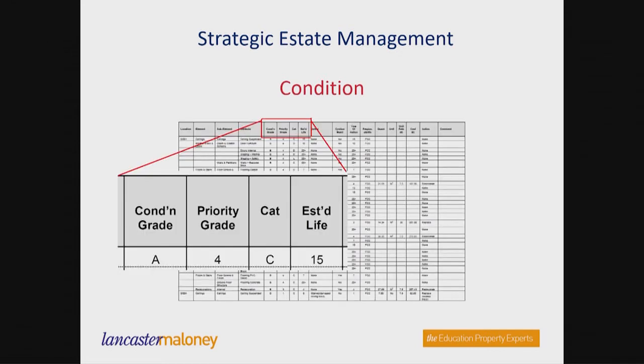So what might a condition survey look like? Well, I've just shown an excerpt here from a condition survey. What we would do is look at all the main elements within the building. The DFE have identified 12 main elements, but there are lots and lots of sub-elements. And for each of those elements, we would put a condition grade and a priority grade.